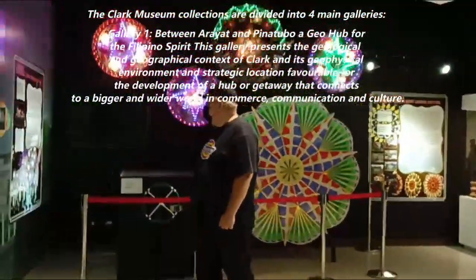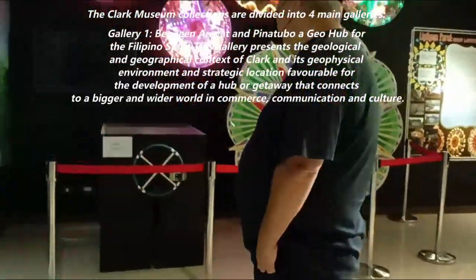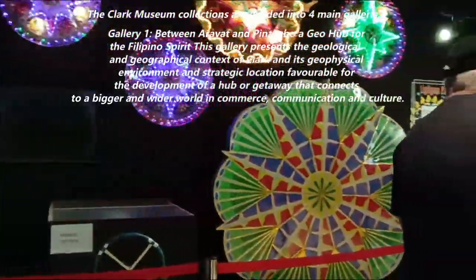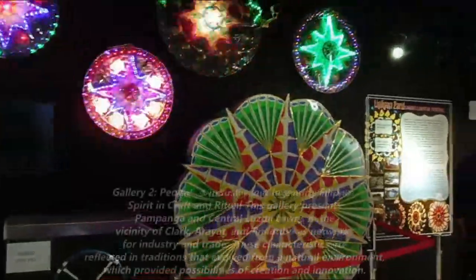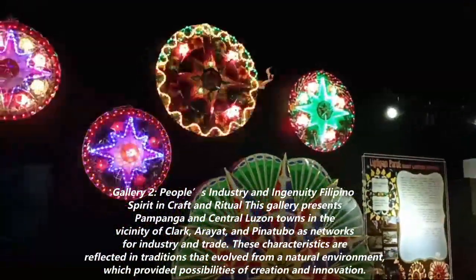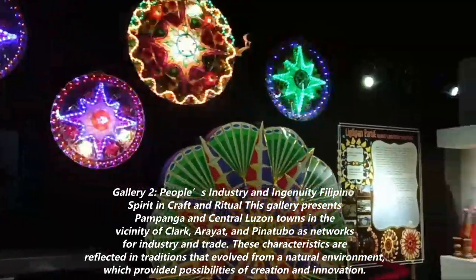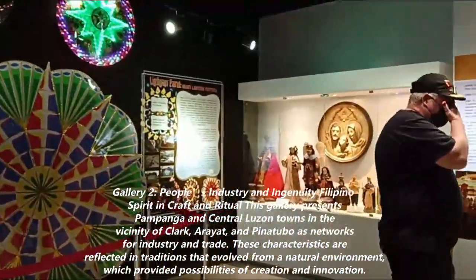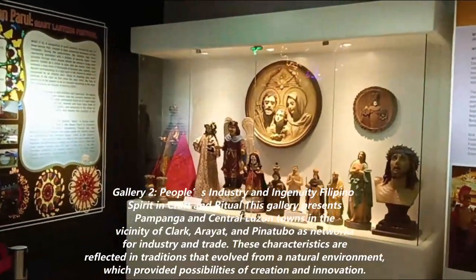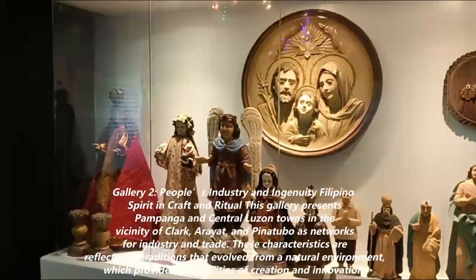So one of the best things that I like in Pampanga, when you visit Pampanga, is their beautiful lanterns. Every time I come to Pampanga, I like to buy one of their beautiful lanterns. And then finally I got one. I have it at home. And the saints. These are all the saints in here.